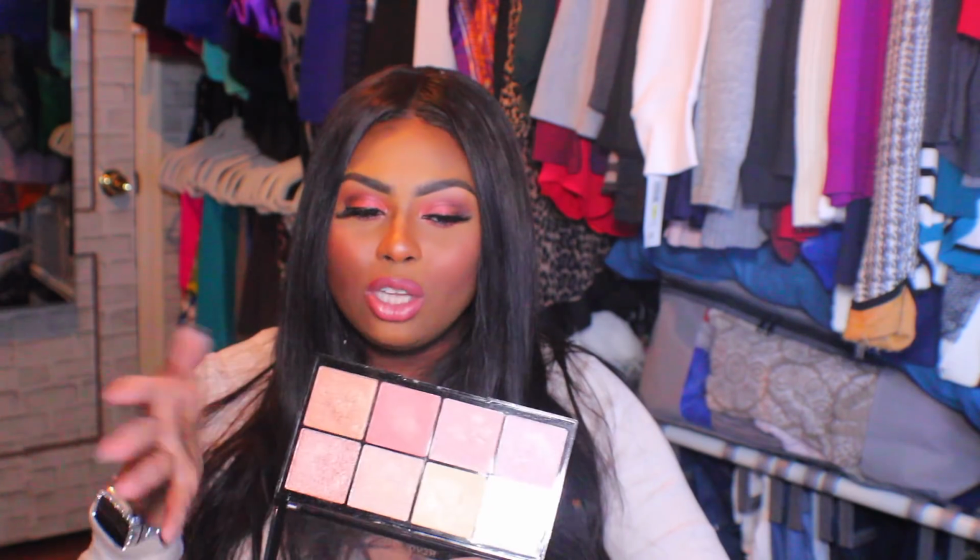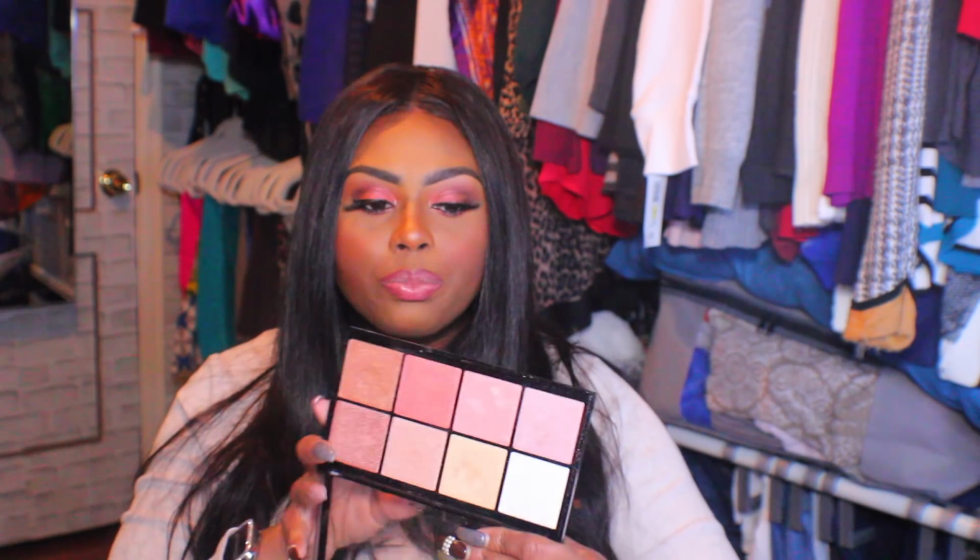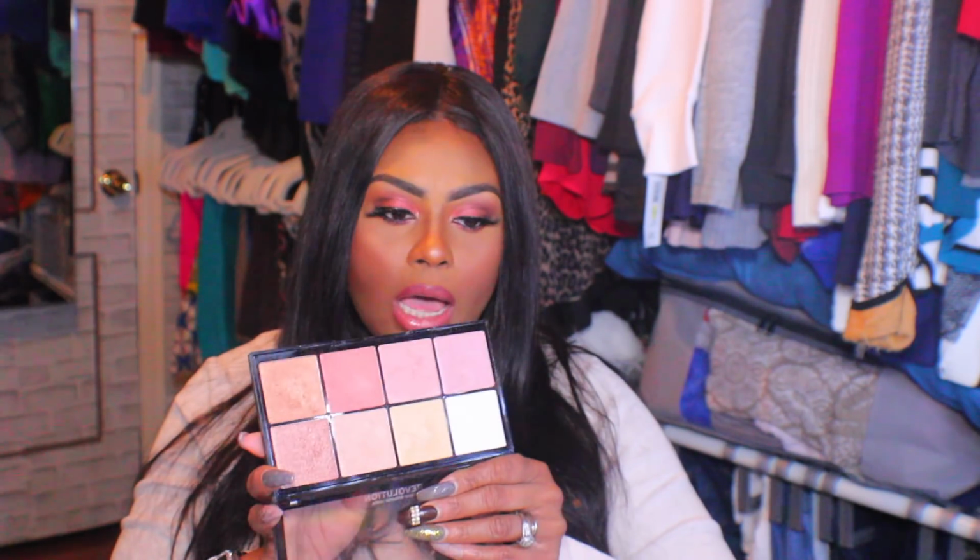The other thing that I have here, now this one is a face palette as well. This is a highlighter palette from Makeup Revolution. I don't grab for it as often because I really don't wear highlighters that deep anymore. But this one is a great highlighter kit. Like if you're trying to, again, build up your makeup collection.